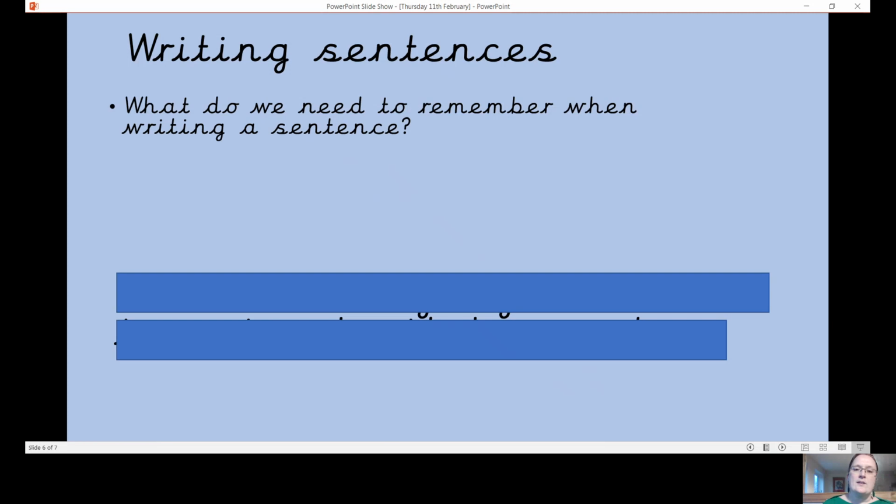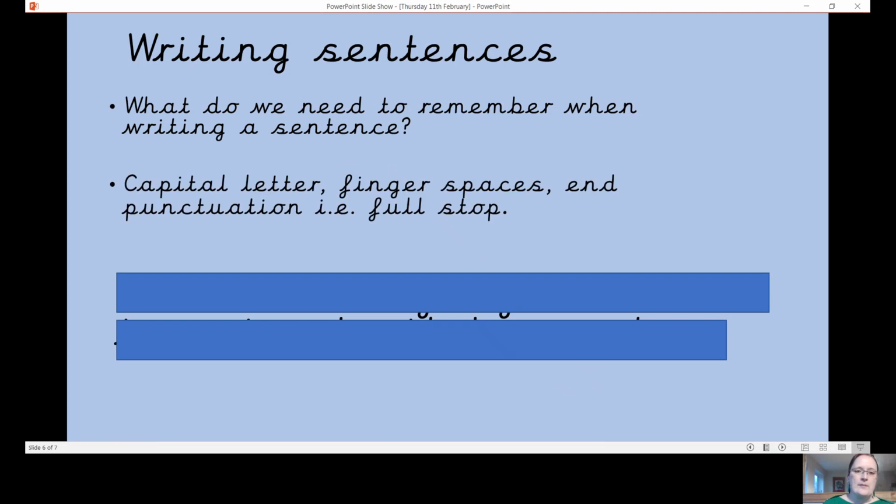So we're going to have a look at writing a sentence again today. And what we need to remember are our capital letters, our finger spaces, and our end punctuation. So I'm going to keep the sentence covered up, and I'm then going to read the sentence to you, and we're going to have a little practice at writing it down. So please get yourself your pen and paper ready. So the whole sentence goes, he was hurrying into town to get a birthday cake. He was hurrying into town to get a birthday cake.